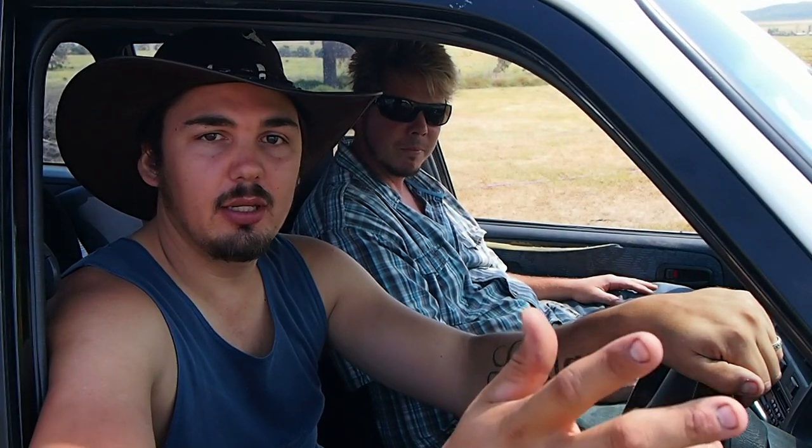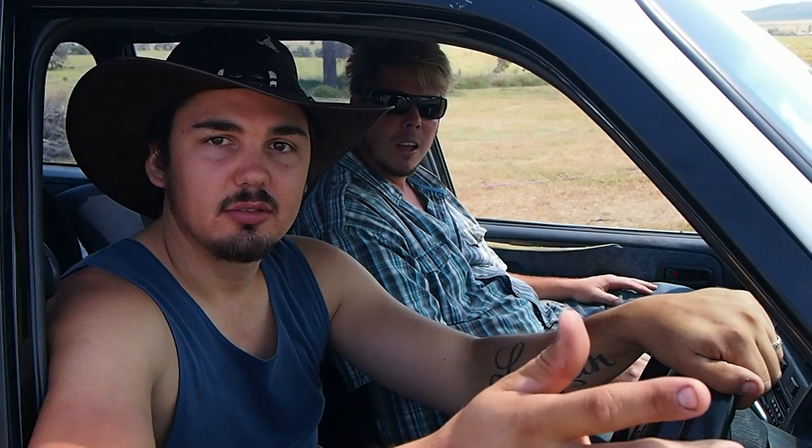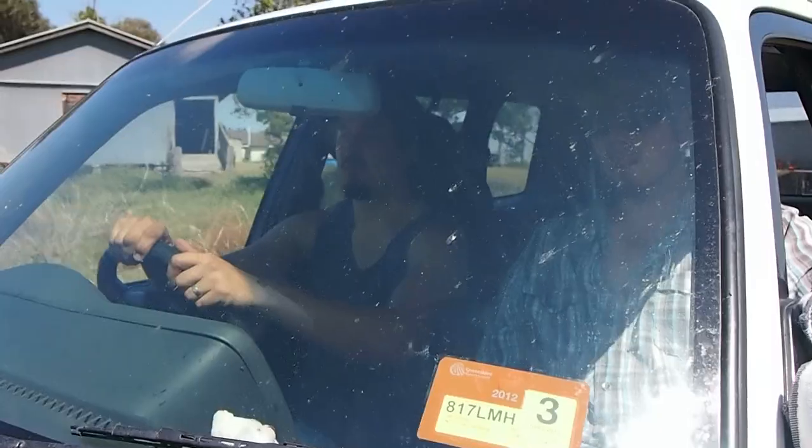Today we're going to show you collecting firewood here on this beautiful property out in Millmerin, which is about an hour northwest of Toowoomba. Hope you enjoy, guys.